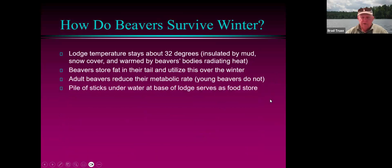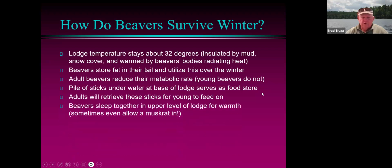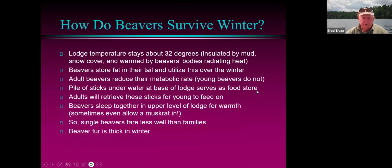And the pile of sticks underwater at the base of the lodge is basically their food source that they'll use all winter long. And the adults will retrieve these sticks, bring them up for their young to feed on. And the beavers do sleep together in that upper lodge for warmth. And sometimes they'll even, interestingly, allow a muskrat to come in. Single beavers tend to fare less well than those that are living in families.